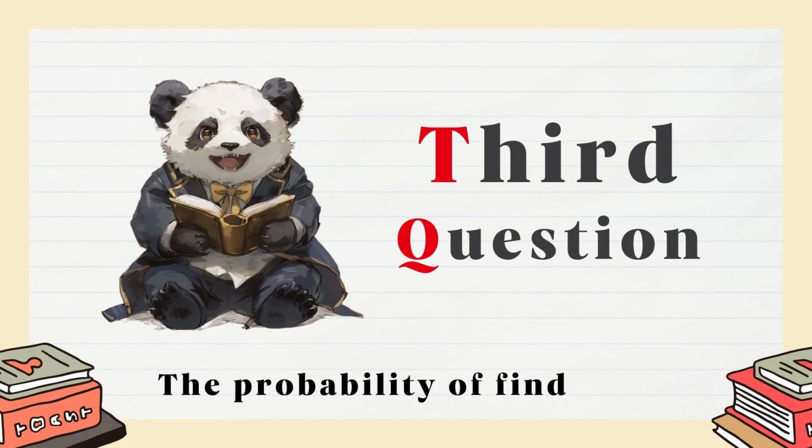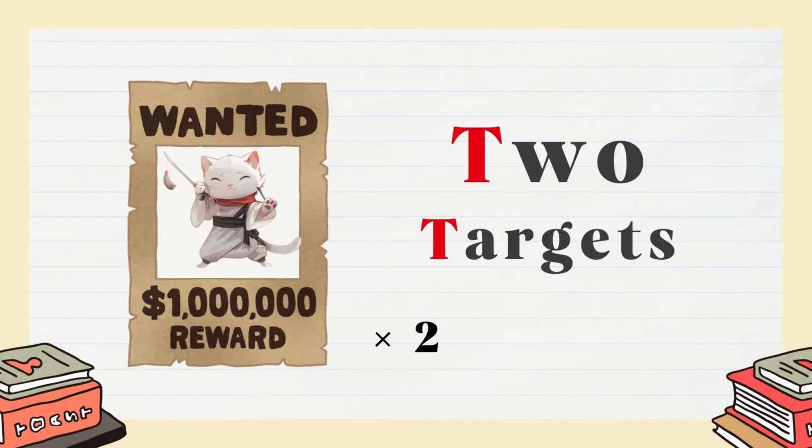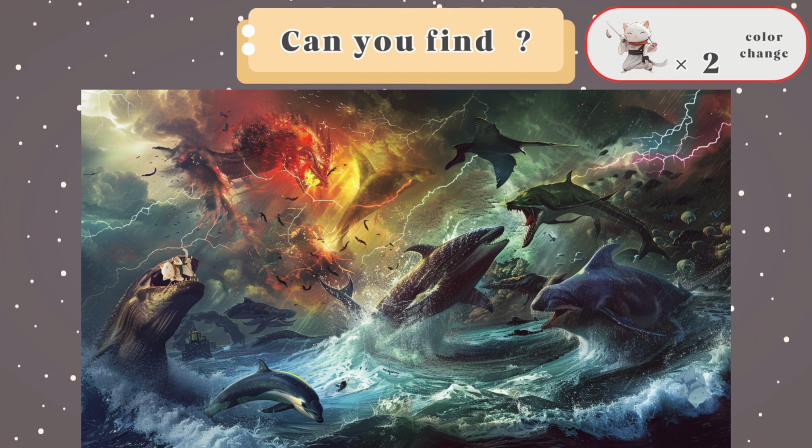Third question. The probability of finding is 30%. There are two targets. Haku Haku.